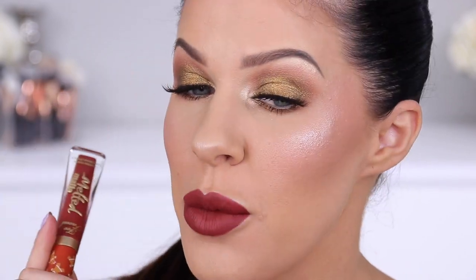All right, so I've just finished off the rest of my makeup. I used the Gingerbread liquid lipstick. Oh my goodness. This is one of the most beautiful, unique colors ever. It's a red, but then it's got a really deep, warm brown kind of aspect to it. Hopefully the camera's picking it up. It's absolutely stunning. So hands down, totally recommend this one.